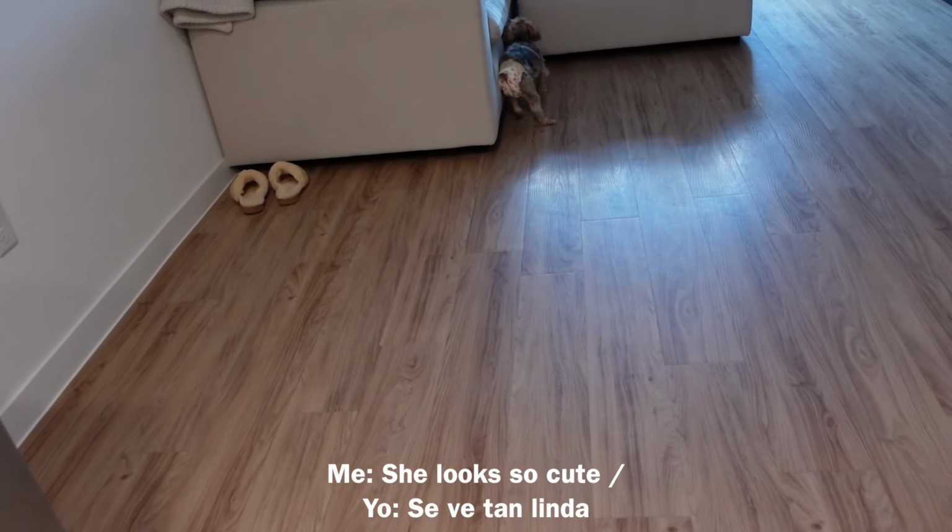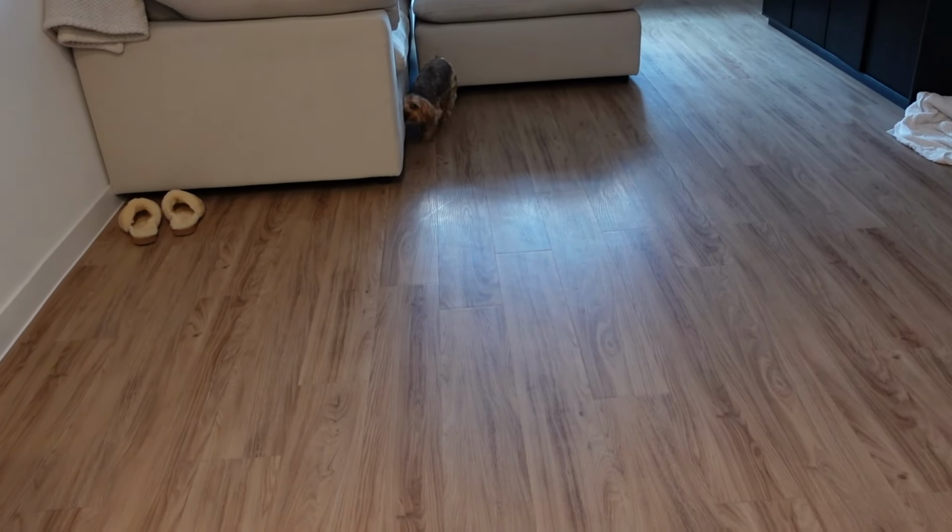Dixie in her diaper. Oh, she looks so cute. She looks like a baby. She does.